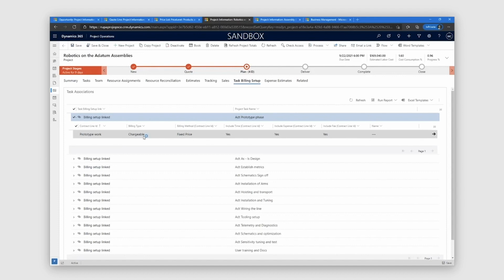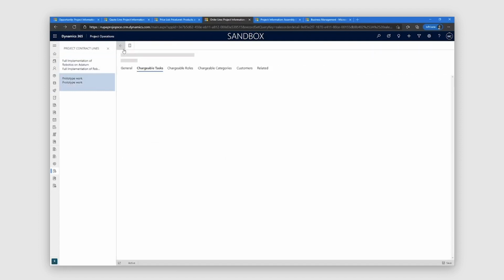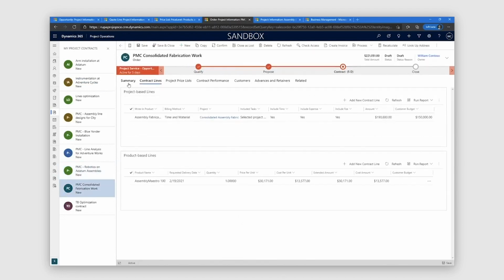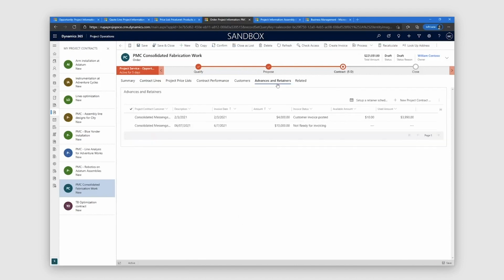And again, as part of the April release, I also want to put the spotlight on one of the newer capabilities that we have in this area, which is the concept of retainer-based contracts. That is the 5th one that I would like to show you. In this contract for consolidated fabrication work, we have only one line here. It's a pretty simple contract. It has a time and material, and maybe one product line. But we have the concept of a retainer or a prepayment.